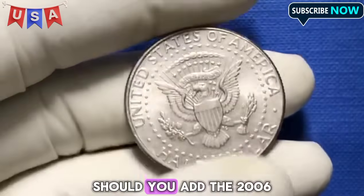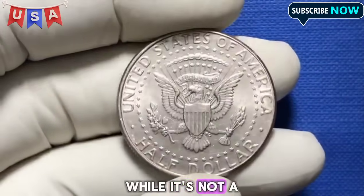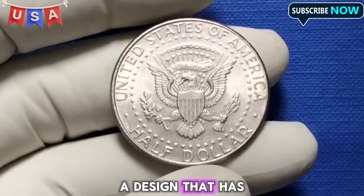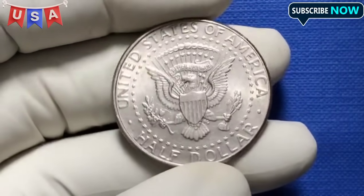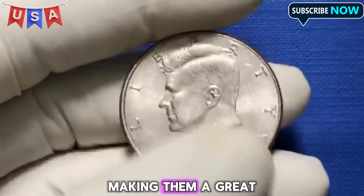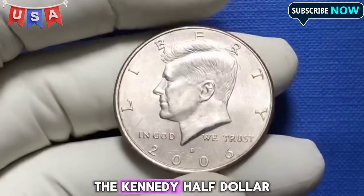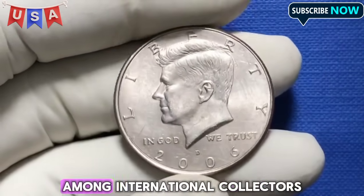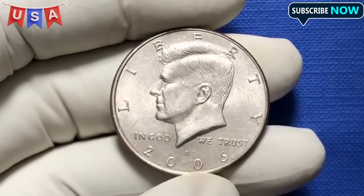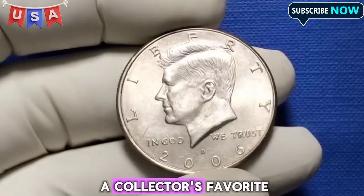So, why should you add the 2006 Kennedy half dollar to your collection? While it's not a rare coin, it's a piece of the Kennedy half dollar legacy, a design that has stood the test of time. Plus, coins from this year are often found in excellent condition, making them a great choice for display or long-term investment. And here's a fun tidbit: the Kennedy half dollar has always been popular among international collectors, symbolizing America's leadership and ideals. Even in 2006, the coin maintained its status as a collector's favorite worldwide.